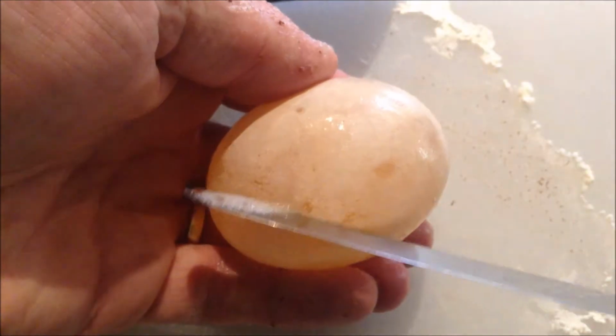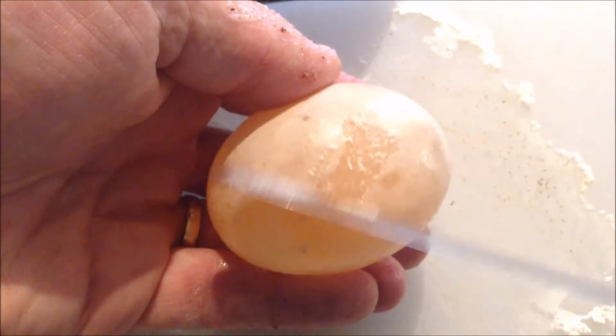Now I'll just try and brush away some of this, see if it'll scrape away. It will too. So there's the egg membrane now. I'll just give it a bit of a dip. There it is there. Very clear, and you can probably just see a bit of the yolk through there. I might put it up against the light in a minute.